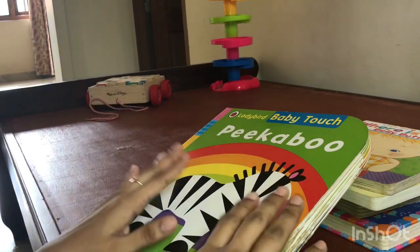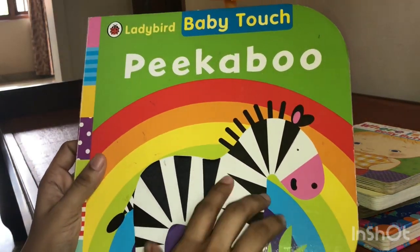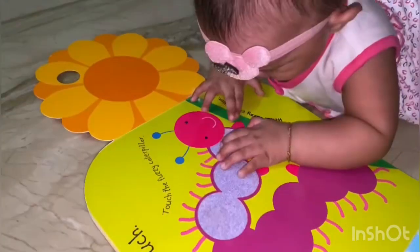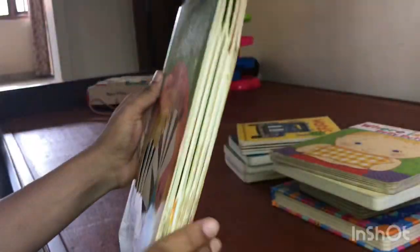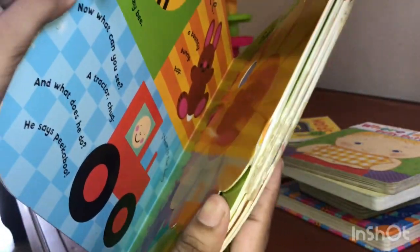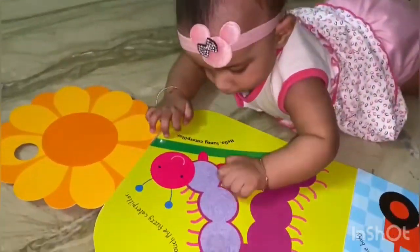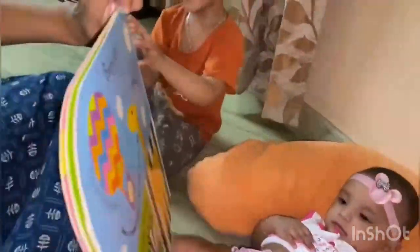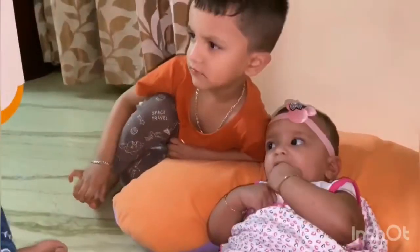Now it is said that babies first learn to explore the world around them through the sensation of touch, and so touch and feel books like these are perfect to encourage their use of senses. This board book is Baby Touch Peekaboo from Ladybird, and as you can tell by the look of it, it's very well used. Naira isn't ready for this yet, but as I said, I could ask Solly what the different things in this book are, and Naira can simply sit back and chill watching, maybe trying to touch and feel the different textures also.